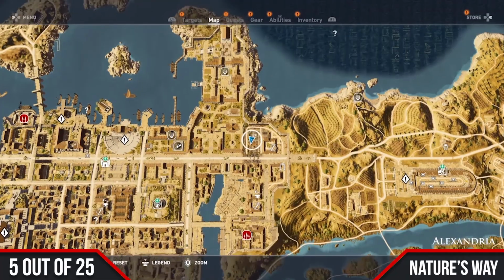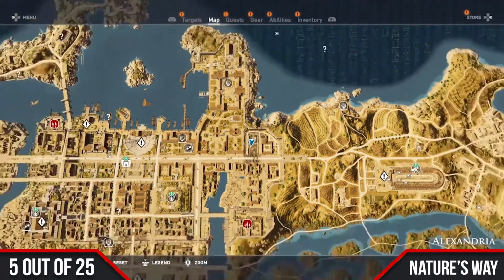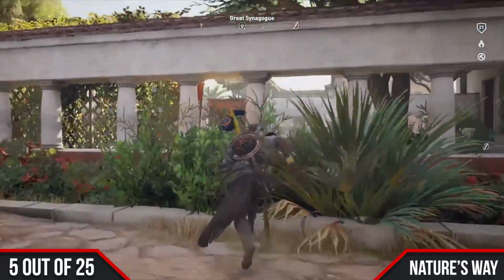Nature's Way. This scroll is hidden in the Great Synagogue in Alexandria. You'll find it behind the building, sitting on a table.